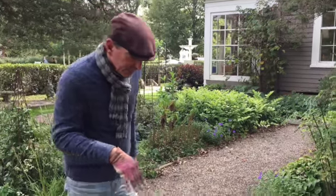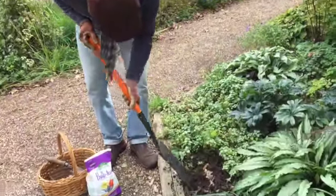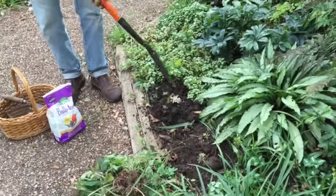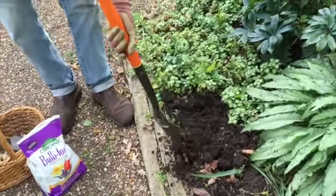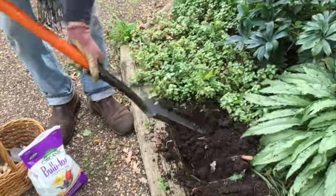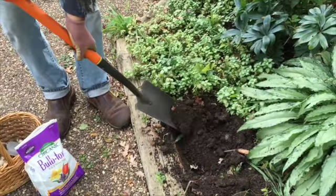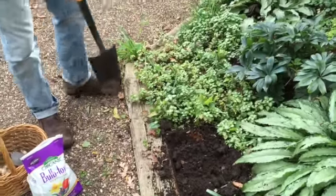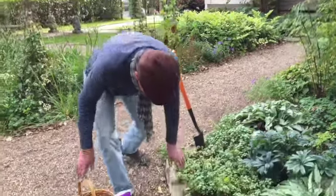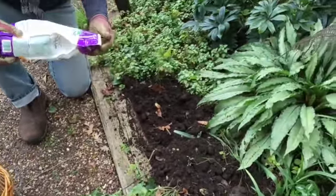The way to plant small bulbs, I find, is to simply dig a little section of soil out, like so. This is a good tool for all kinds of planting, of course. And this is the same way you would do a larger bulb, like a tulip bulb. You would do the same kind of hole, sort of a trench, only deeper. And then you add your fertilizer.